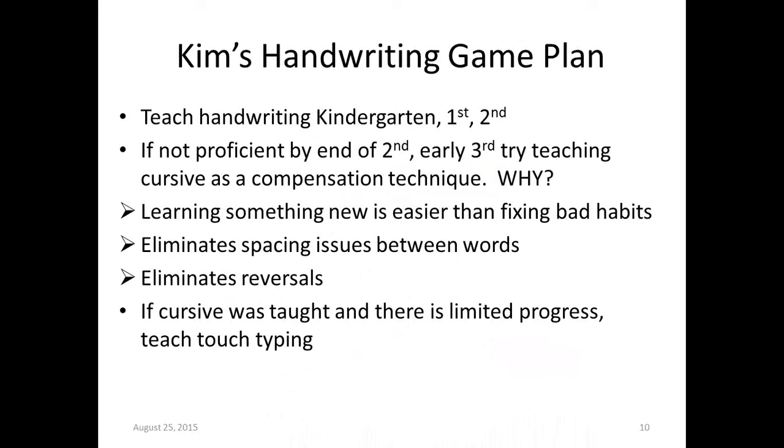Nowadays, typing is even taught in first grade, kindergarten, and now the issue is, how soon can we teach typing? Well, I still really feel like you need to teach some type of fine motor printing or handwriting strategy because of all the research that shows that when you write something down, it helps your cognitive skills. It helps you retain the information.